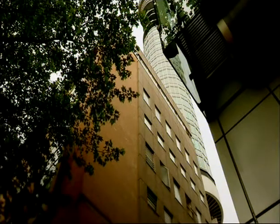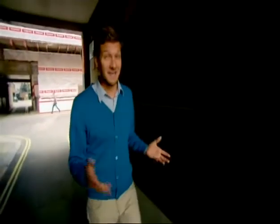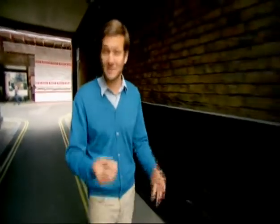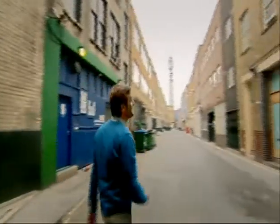The concrete and glass structure has been defining London's skyline for 50 years. Right from the very beginning, it captured the public imagination, and over time, has won over its affection. I am talking about, of course, the BT Tower.